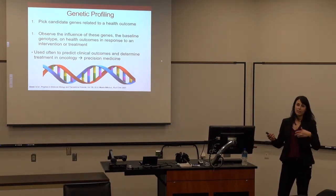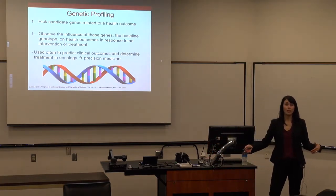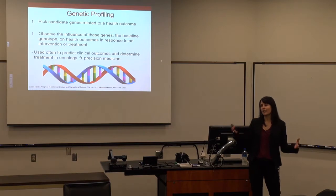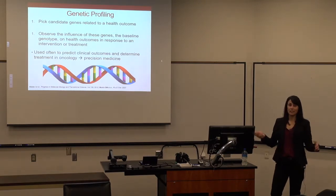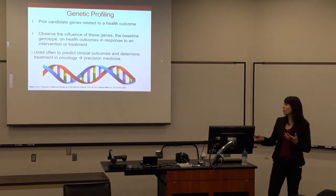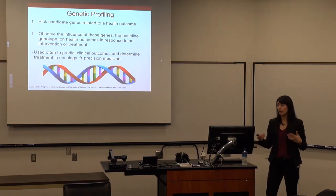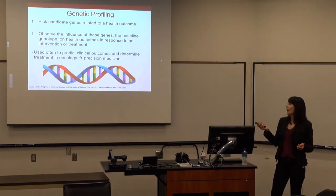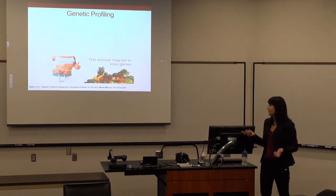The difference between an oncology setting and what we're talking about today with genetic profiling for weight management is that in oncology, there is a lot more research to support precision medicine: animal models and cell line studies before it even reaches the human. We'll talk more about weight management, where that type of research and rigor hasn't happened yet.